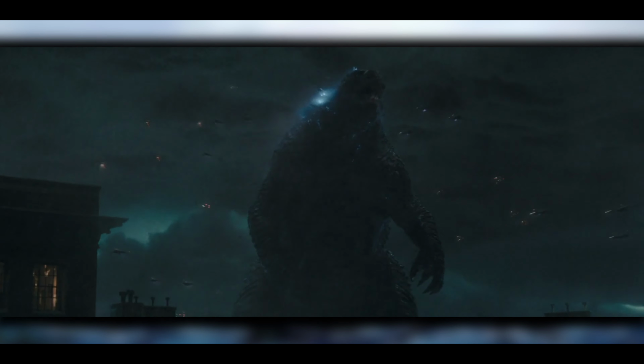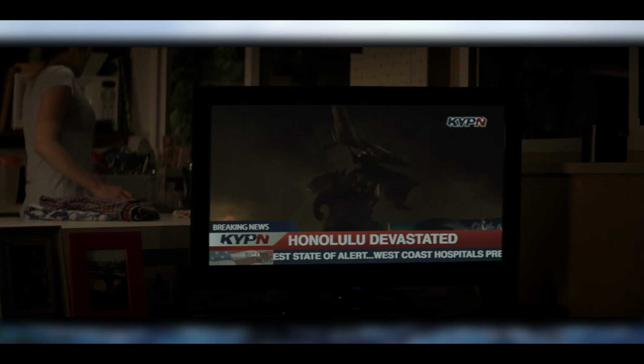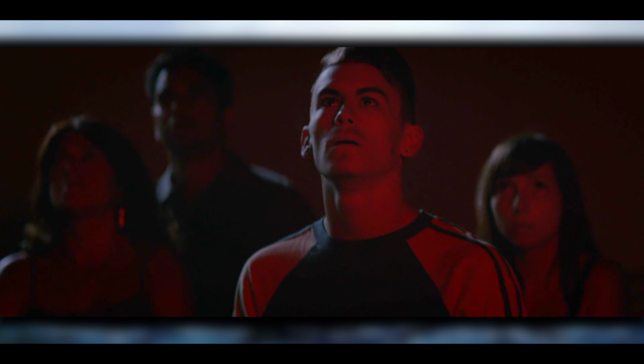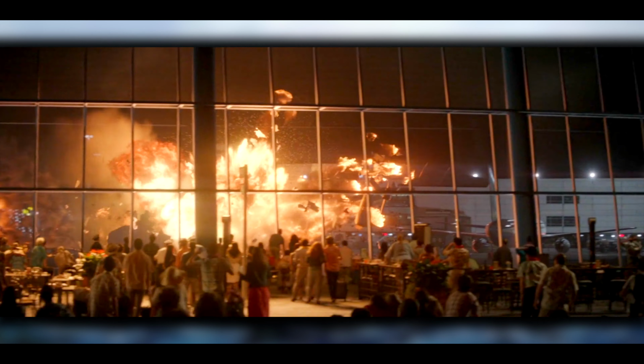With that said, let's address the next point. The physics. The physics in Godzilla 2014 are another big deal that make the film feel grounded in realism. Let's look at Godzilla 2014. Notice how slow he moves. He doesn't move too slowly, but he is still slow enough to the point where he feels massive.